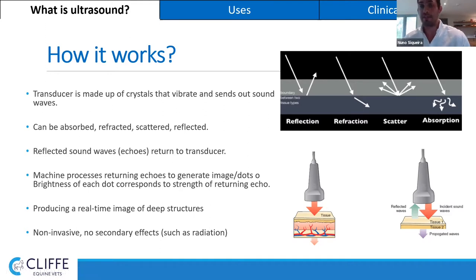So it makes interpreting the image a little bit more tricky if we have a lot of scattering. The great advantage of ultrasound is we can actually produce a real-time image of deeper structures. It's non-invasive, and it has really no secondary effects, like, for example, a CT or a radiography that has radioactivity, obviously. So it's a very benign procedure. We can go to the next one.